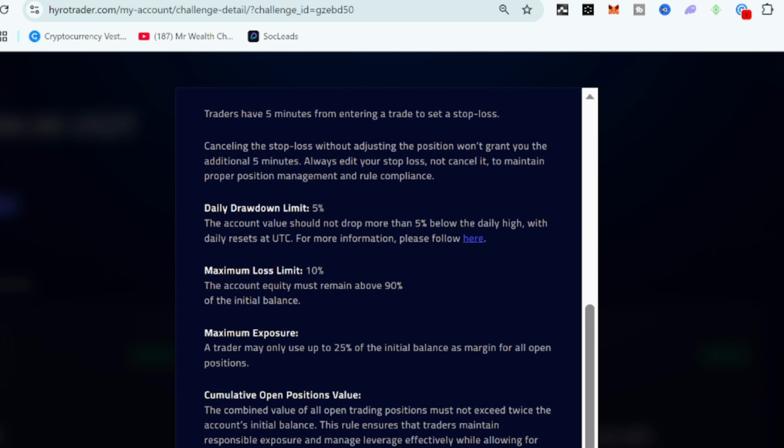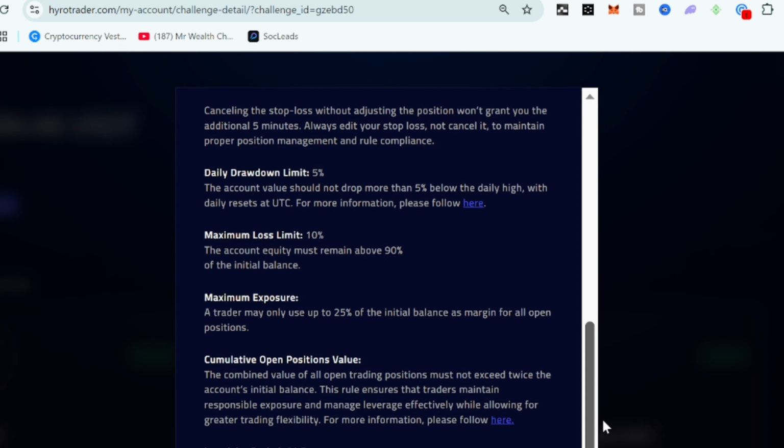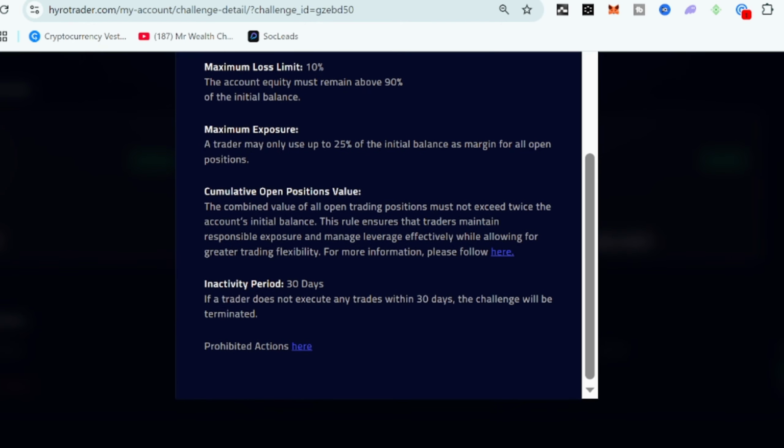Other than that, if you scroll all the way down, you can see other stuff: daily drawdown limit, maximum exposure, cumulative open position. And it's right here on the cumulative open position that they said the combined value of all open trading positions must not exceed twice the account's initial balance. So you must make sure you go through all this before you start using this Hyrotrader account, so that you won't lose your account.